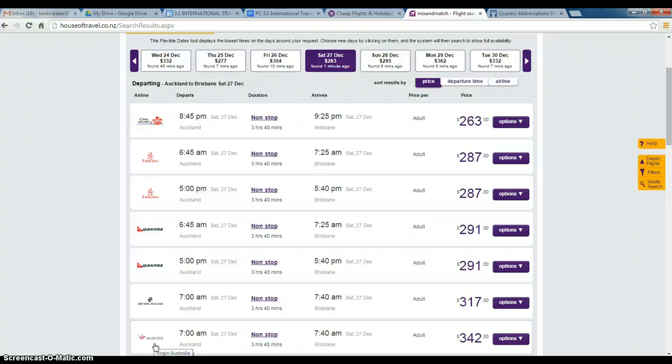You need to look at the time that it departs and the time that it arrives. Don't use these times because they are not the elapsed time. Because of the time difference, if I was to try and calculate that, I would be incorrect. It is the non-stop time, the time listed under that word underlined non-stop. So China Airlines would depart Auckland and go to Brisbane, and it would take 3 hours and 40 minutes.